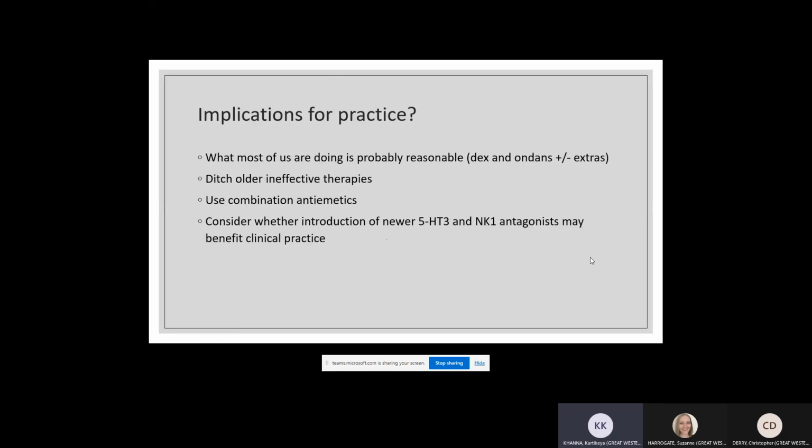It potentially gives us a bit more impetus to try and get rid of some of the older, less effective things like metoclopramide, which still appear on our day case surgery protocols, and I don't know anybody who uses it routinely. It gives us a good evidence base to say that we should be using combination antiemetics rather than individual ones, particularly in patients who are higher risk.